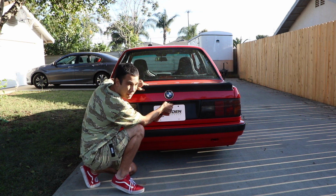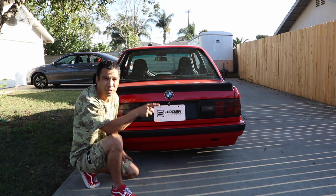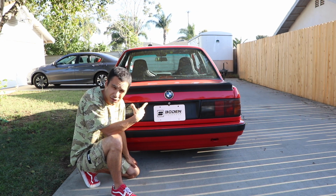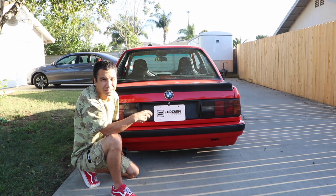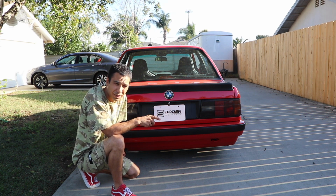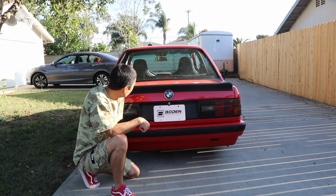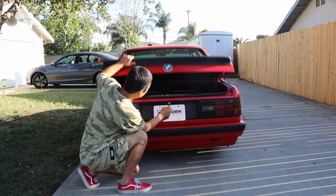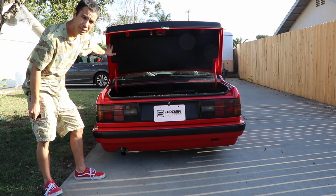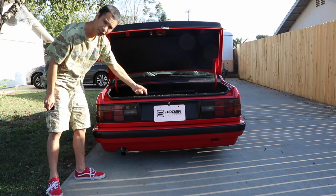Another cool thing, I do not have the stock stereo anymore, but for 1991 it even had touch movement for the volume on the stock radio, which for that year is pretty cool. A lot of new cars have touch screens, and for them to have that in their radio for that year was pretty cool. So power windows, power door locks, and yeah, that's one cool little feature. Also, the trunk has been custom done, so this is all real leather that's been stitched in, and I'll show you guys the trunk here in a second.